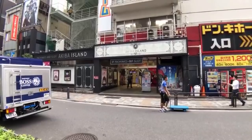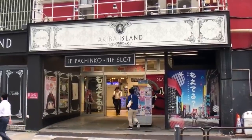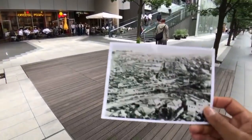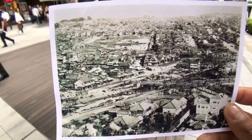This is the pachinko place. It does not look like a pachinko place, but it is a pachinko place. Akiba Island. Now Akiba, going back to some of the history, I showed you what Akihabara looked like back in the 1850s. Hey Trekkerus, I will take the bullet for you. That's pretty funny. I love these live streams because we got the chat. That's Akihabara in 1888, I believe. It's in the late 19th century.